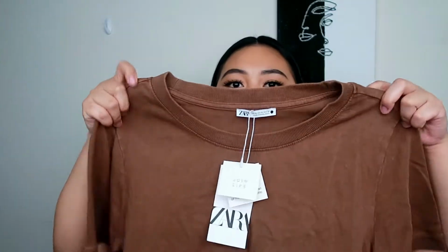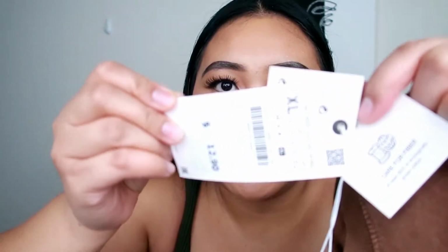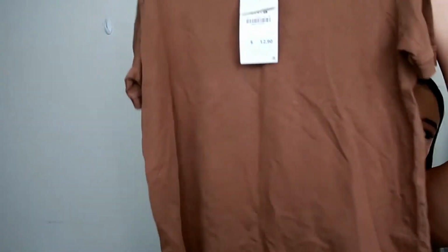And next one is this plain shirt. Okay, so I remember this is just a plain shirt, a chocolate brown color shirt. And this was not on sale. This is $12.90, and I picked up the extra large because I like baggy shirts. This is just plain, there's no print on the shirt. Good for every day if I'm just in the house. And I thought I have this color, but surprisingly not, I think.